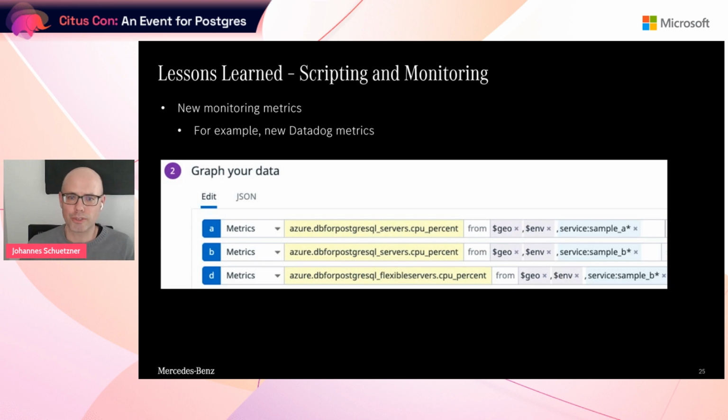Yeah, and also regarding monitoring, if you have certain metrics that you use for monitoring dashboards or for your analysis in Azure, then there are different metrics. So in that case here, it's an example for Datadog where it's a different metric name. It's just, I think, important not to forget about them so that you still get proper metric values.